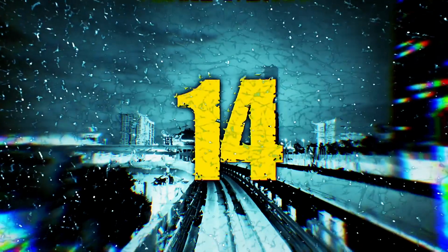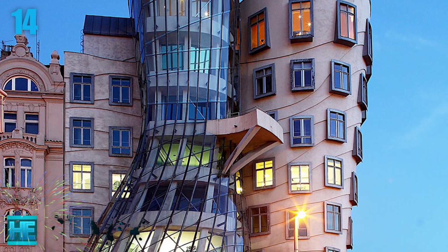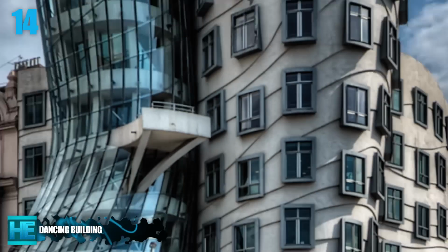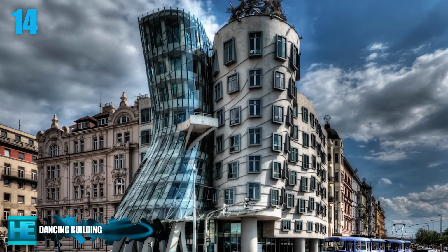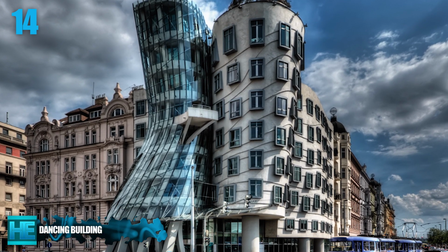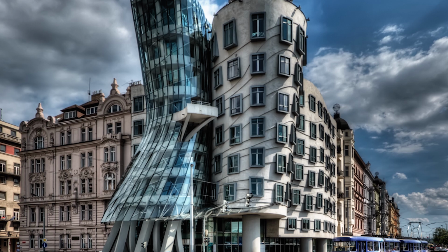Number 14. The Dancing Building. This warped building looks more like it belongs in Diagon Alley rather than in Prague in the Czech Republic. The Dancing Building is a modern glass construction built into and around the older historic building. It was designed by Frank Gehry and completed construction in 1996.